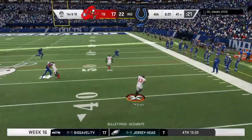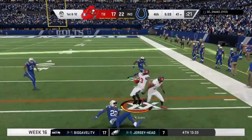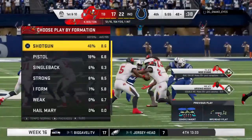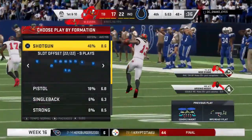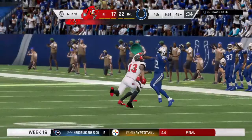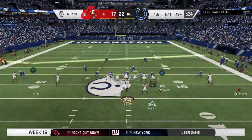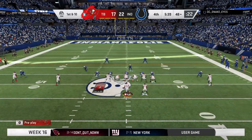Now a fake on the give here as they try the run-pass option. He finds his target. It's Evans. And he'll be taken down, but not before he gets into enemy territory. It's a gain of 11, and the Bucs have a 1st down. So signs of life in what's been a dormant offense in this second half.